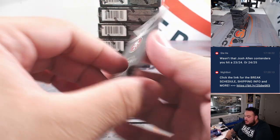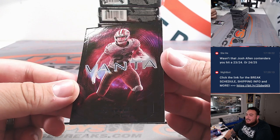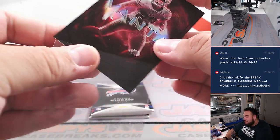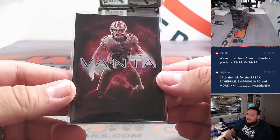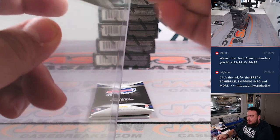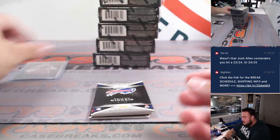We got Christian McCaffrey. Vanta! Look at that. Nice. Now again, this is a case hit. It is not numbered, so that means that everybody in the RMB is going to get a chance at this. Beautiful. Beautiful case hit right there.